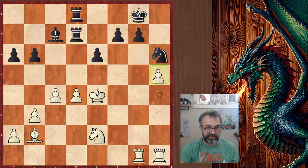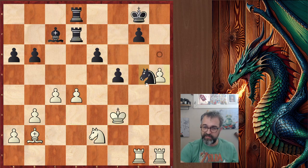I played h5 here, and then black plays this pawn f5 check, which I thought was a great move because it anchors the knight on that square. Maybe he should have been more patient, f6 first or something, but f5 was a great idea. I played king f3, he played knight g4, and now I made my big mistake.